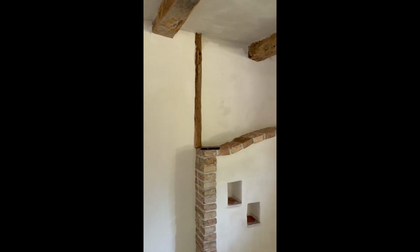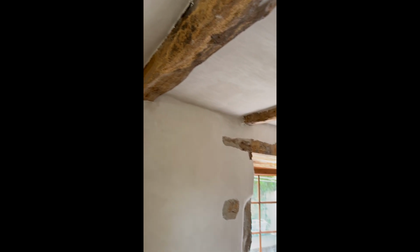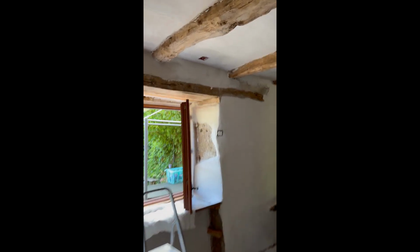And now tomorrow will be all the edges and the tidying up. So you can see around things like this, that will all be neatened up. All the areas on the beams, they will all be neatened up. All the areas around the windows. And that last little remaining bit that hasn't yet been done.